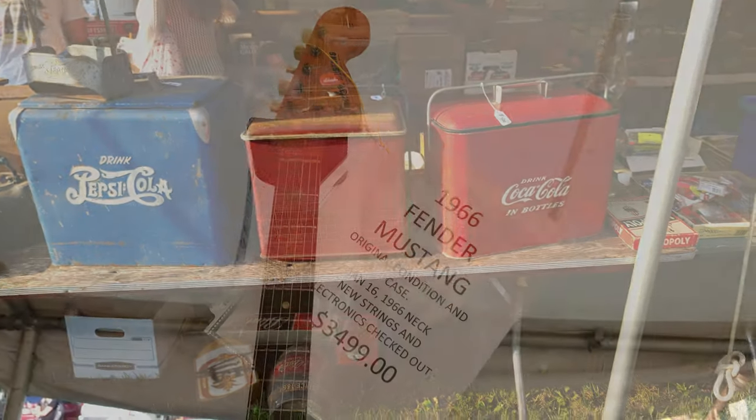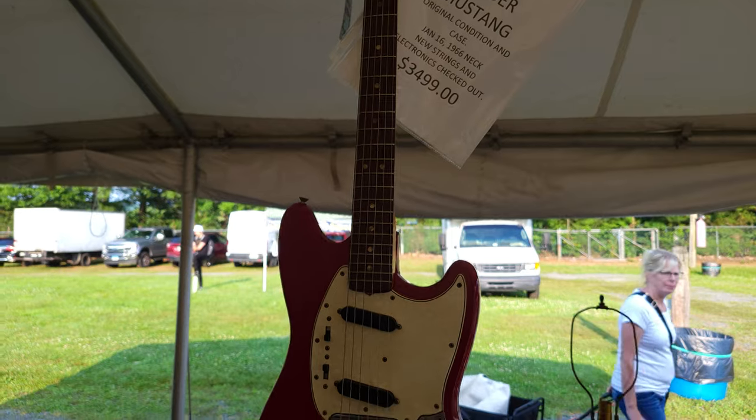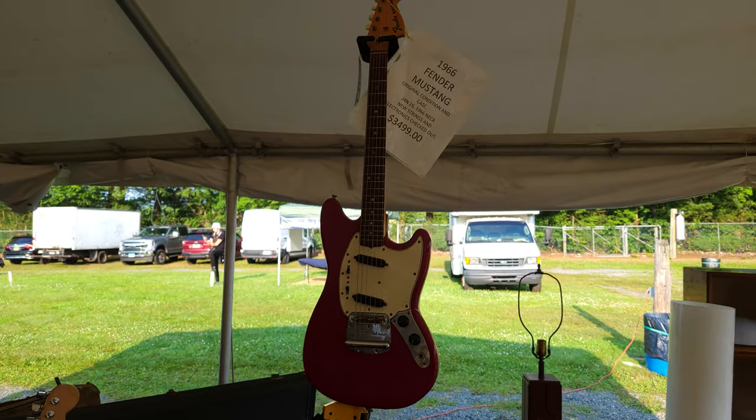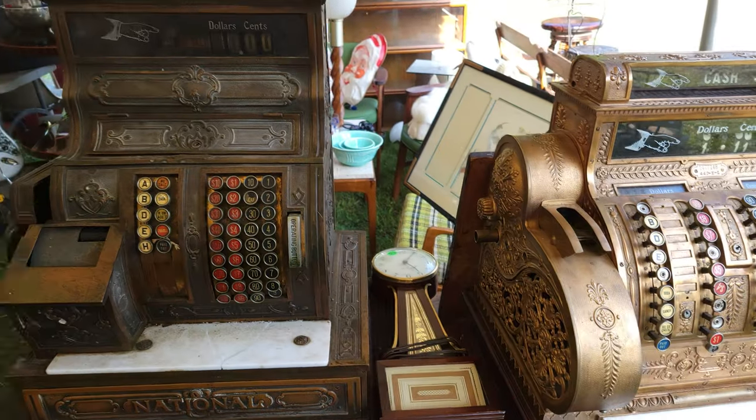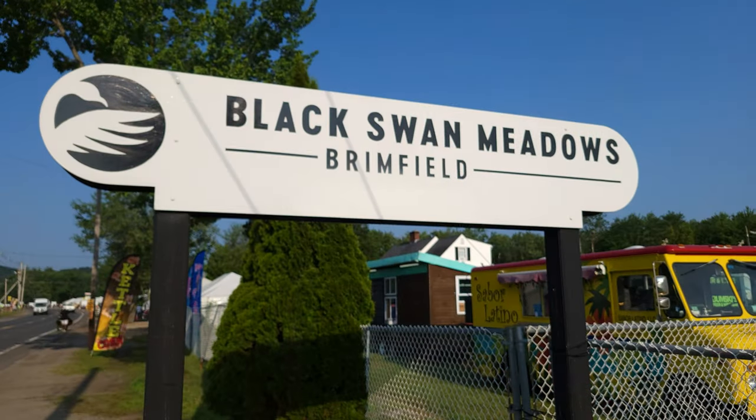And this 1966 Fender Mustang for $3,499. That's in beautiful condition. I did not expect to find that here. Yeah, absolutely. And then you've got these old cash registers. For somebody who likes to collect those things, I suppose.